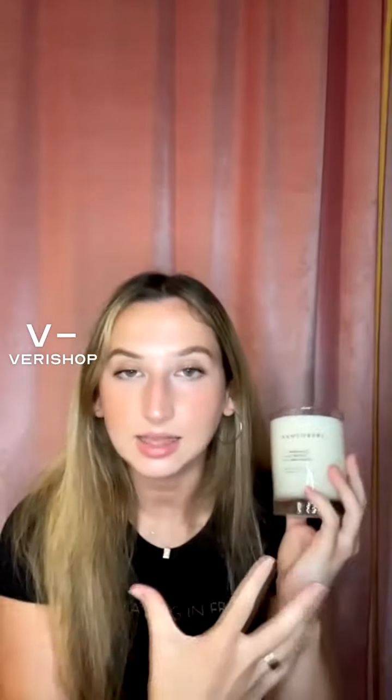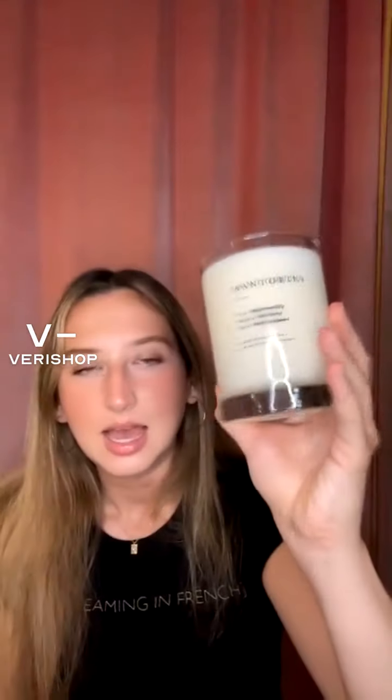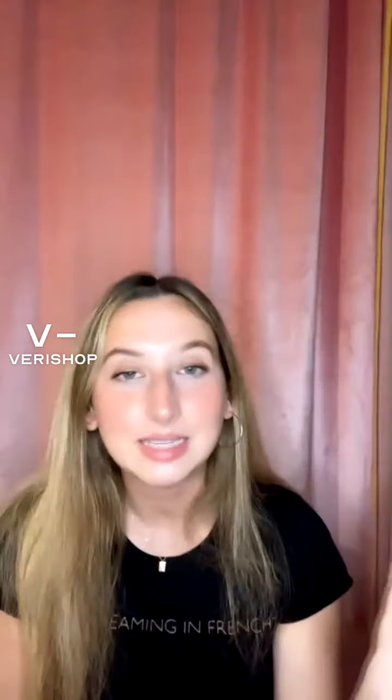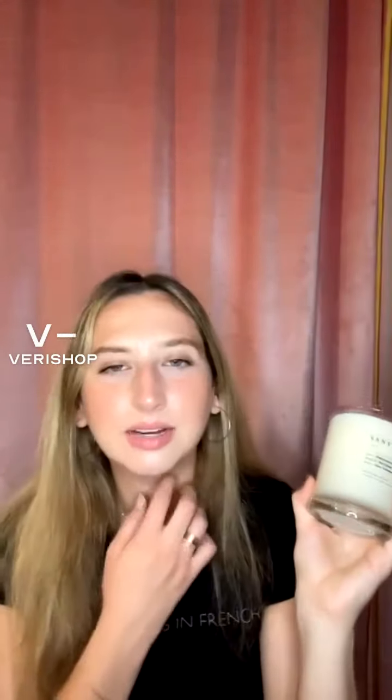But what I love about Brooklyn Candle Studio is how minimalistic their candles are. So you can see this one here is just a plain glass candle, black type, and just very minimal. I think this is an amazing go-to for any gift at all. It fits anyone's vibe, aesthetic, whatever. You just simply cannot go wrong.